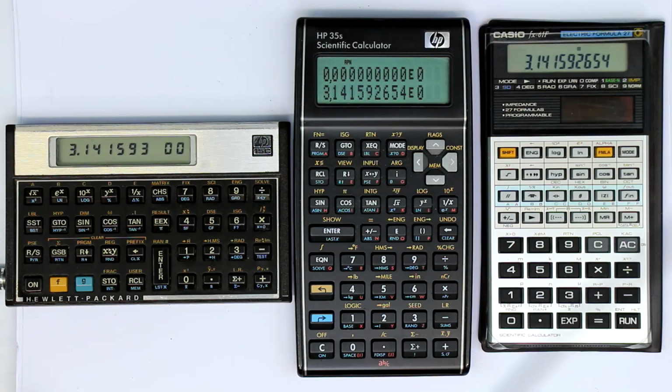Hi, this is Roger from Kanka Labs, and today it's about pocket calculators every maker should have one of.